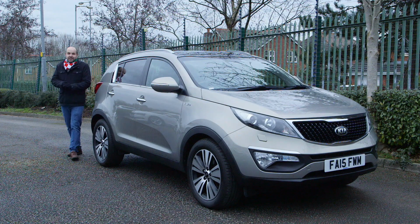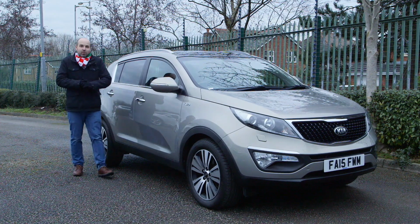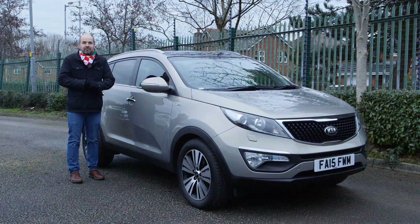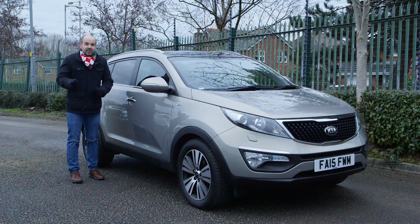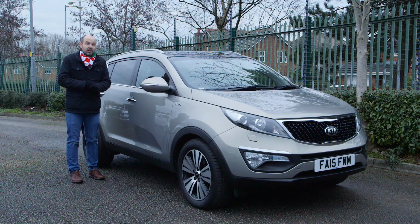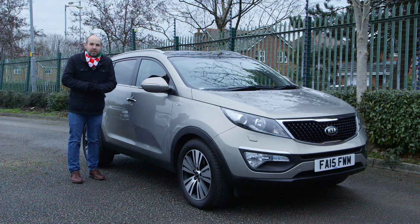As far as engines go, there are 2 petrol and 2 diesel. Now, if you go for the smaller of those, that's 1.6 for the petrol or 1.7 for the diesel, then your Sportage will be front-wheel drive. Go for the larger engine, which is 2 litre for petrol and diesel, and it will be 4-wheel drive. Also note that if you want an automatic gearbox, then you'll have to go for a 2 litre all-wheel drive model, thus pushing running costs up.